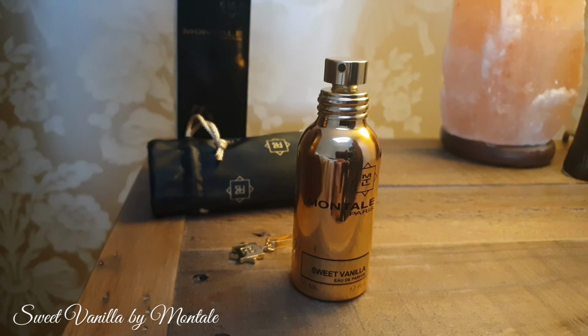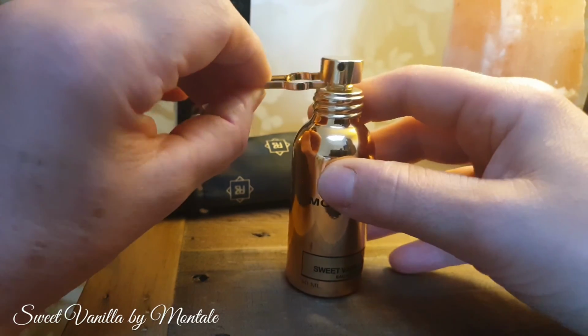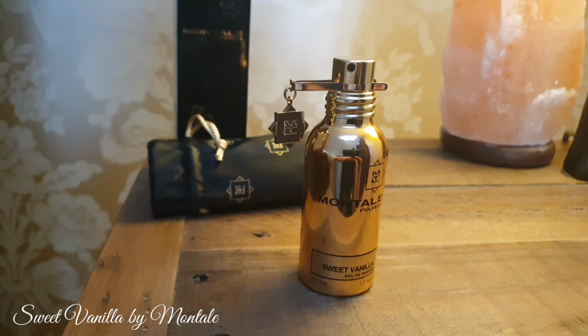Anyway, so that is Sweet Vanilla. I'd love to know if you've actually tried it. What are your thoughts on it? Is it one of your favourites? I find it just to be a really cute, sweet, happy little pick-me-up of a fragrance.